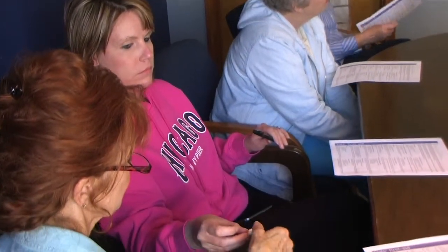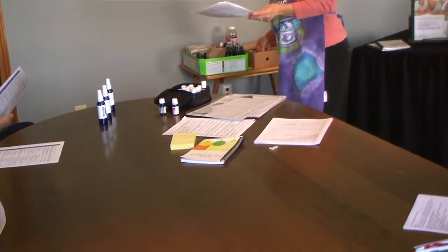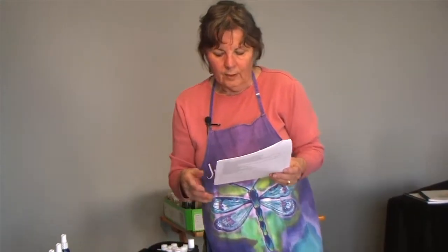Cuts and scrapes and cleansing blend. You can make a blend like this and put it in a bottle and label it and keep it in your cabinet. If you have little ones, it would probably be good to keep this and use it, because it's diluted. But I usually just put geranium and lavender on. There's an exam stress blend. So that blend would also work for any kind of stress and pressure.